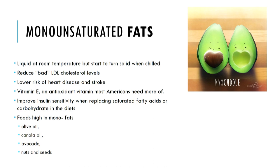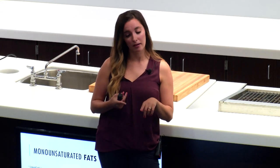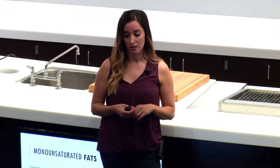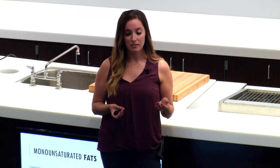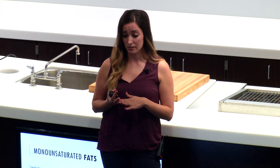We get vitamin E, so not just vitamin E, but fats in general that are heart healthy are gonna help our body with those types of vitamins like vitamin A, vitamin D, and vitamin E, and vitamin K as well. So these can help improve insulin sensitivity when we replace saturated fat and some carbohydrates with more of the monounsaturated fats. So that was the results of some of the studies that have been done on the monounsaturated fats.